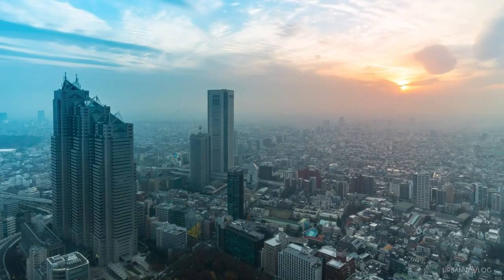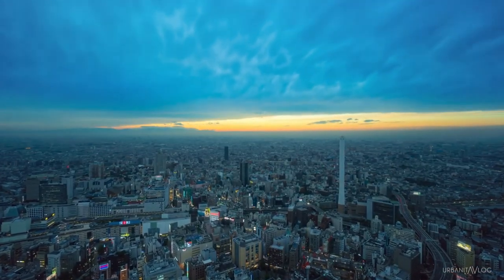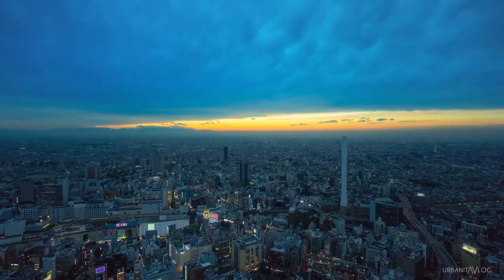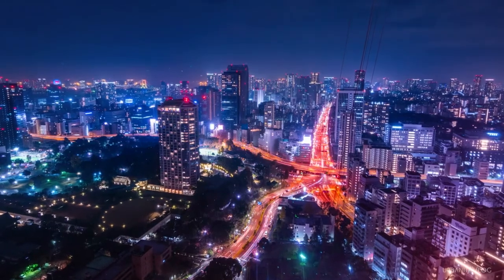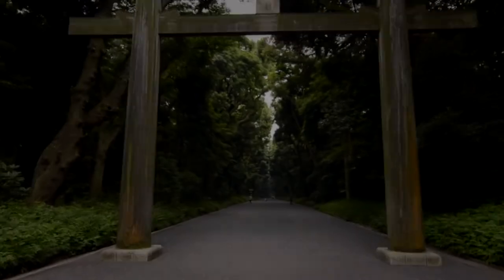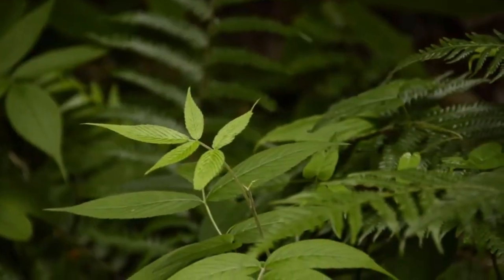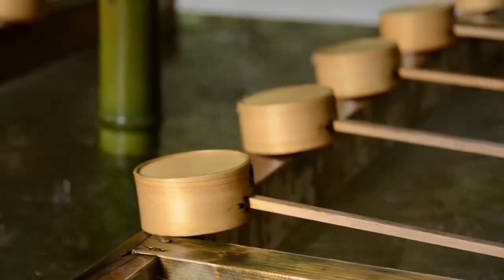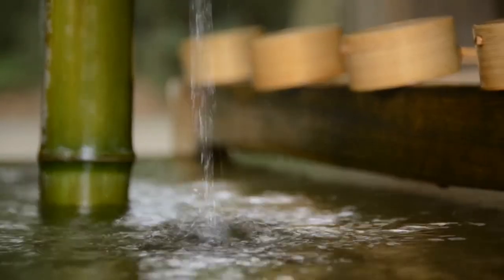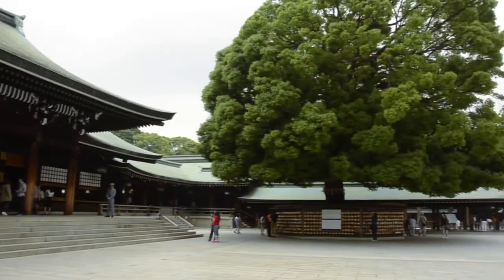Tokyo. Very big city. But not just buildings and concrete, you see. For in the middle of this metropolis, hidden in the forest, a monument to the god stands tall. Today, we infiltrate the Emperor's sacred domain and pay homage to this dope-ass shrine.